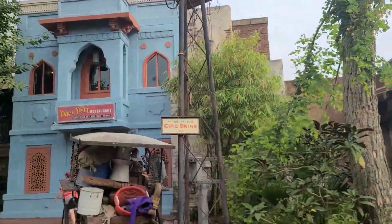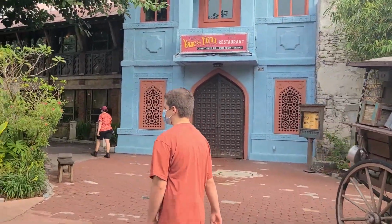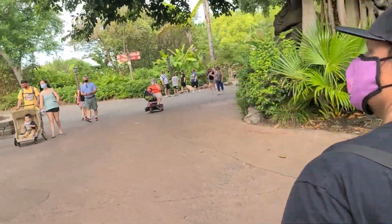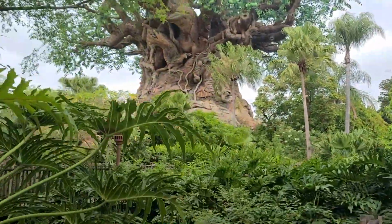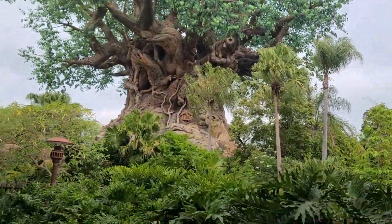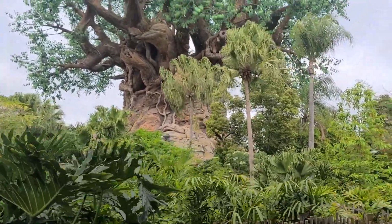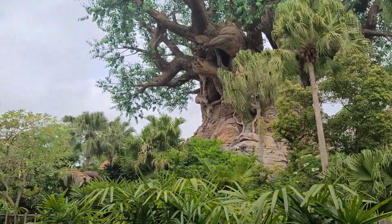This is where we're going for lunch, Yak and Yeti. But it's not open right now. So you're not gonna do it right now? No. Right now we are gonna go to It's Tough to Be a Bug. This view of the Tree of Life, you can see all the different animals stuck in the tree. I see dolphins and eagles and snakes and antelope, all sorts of stuff in there.